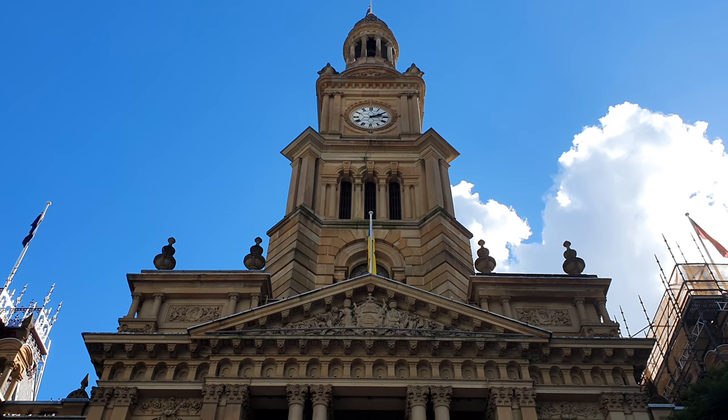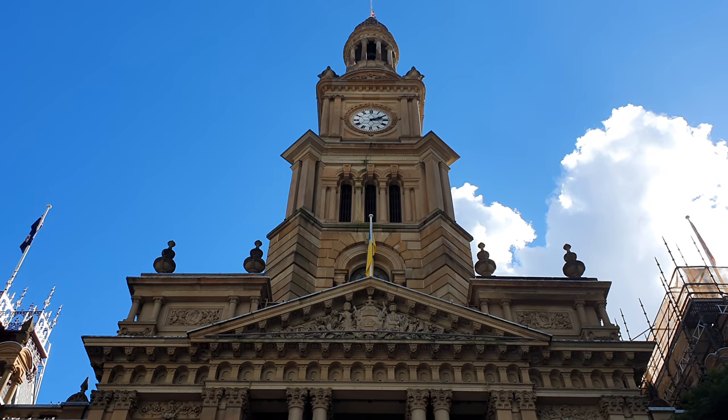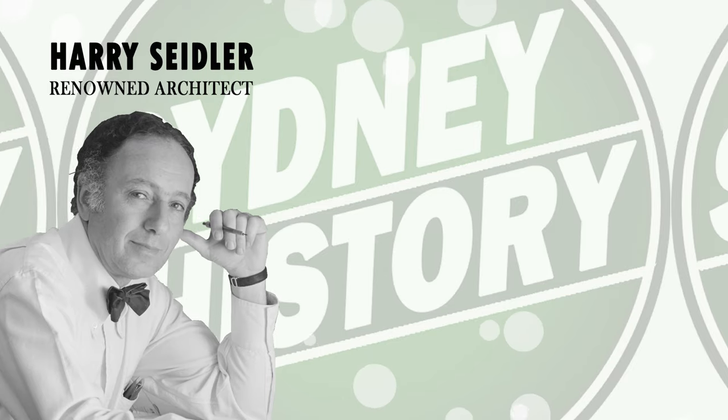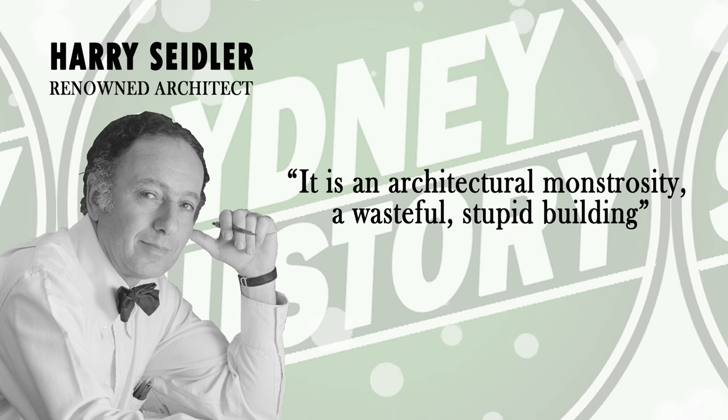By the late 1950s, Lord Mayor of Sydney, Harry Jensen, was calling for the building's immediate demolition in favour of a new town square and underground car park. The car park would fund the demolition of the QVB and the creation of the new public square. Jensen's plan had widespread backing in the community, and the public's disdain for the QVB was reflected in the newspaper articles of the time. Even renowned Sydney architect Harry Seidler once said, "It's an architectural monstrosity, a wasteful, stupid building."